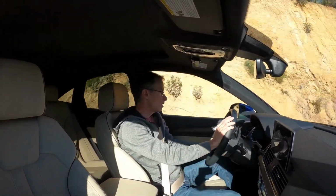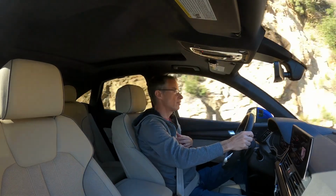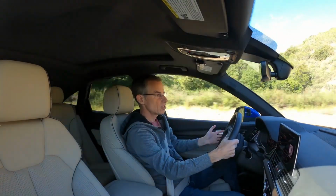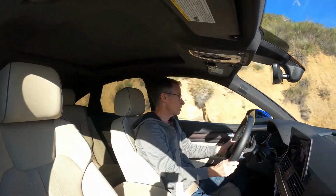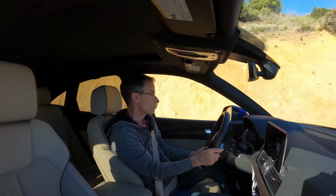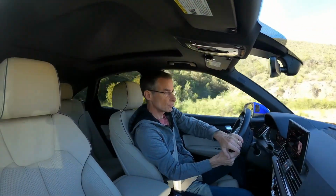In sport mode, it's got more aggressive shifts. It holds its revs longer. Essentially, this is a front drive vehicle, even though it uses the Quattro system. It's not a permanent all-wheel drive system. The system decides whether the rear needs power or not. And actually, you know, around these initial tight turns, I mean, it feels pretty good. It turns in really well. There's a little bit of body roll.